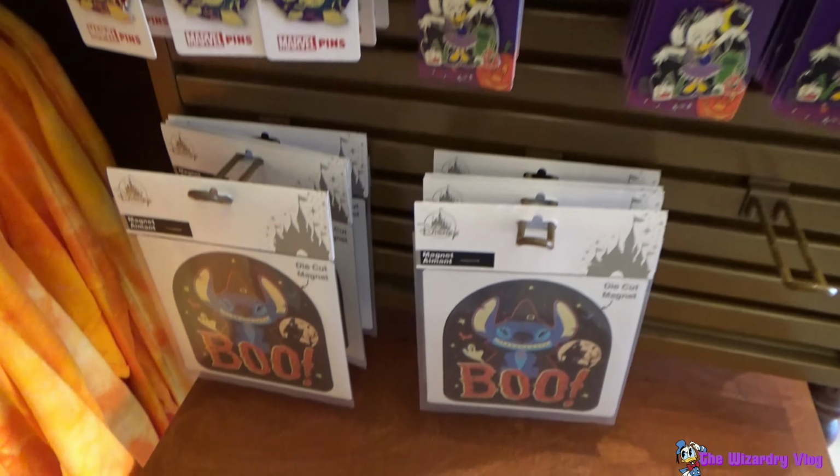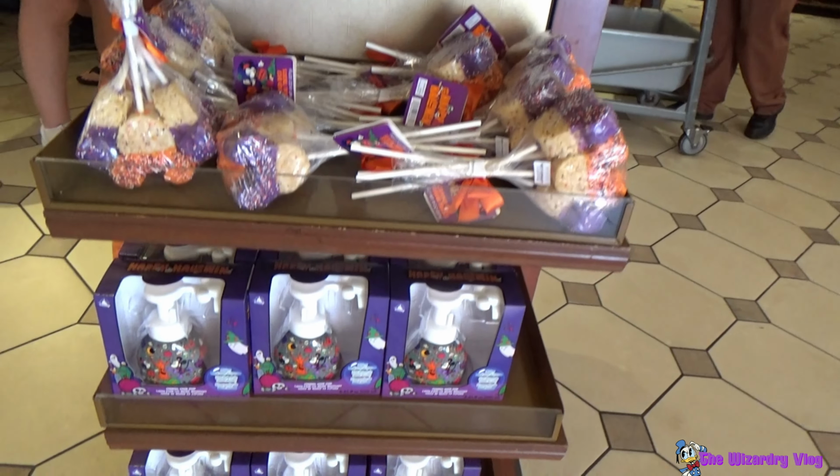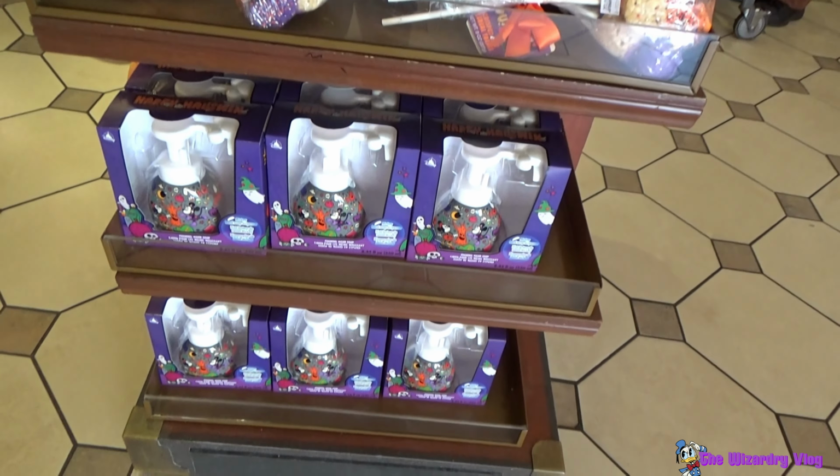Caramel apple cider and spiced apple cider. We got some Rice Krispies. And of course the soap again. More string lights and a bubble one. String lights are orange and bubble ones are brown.